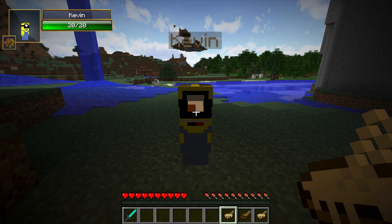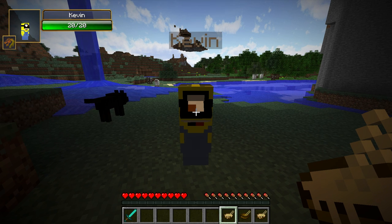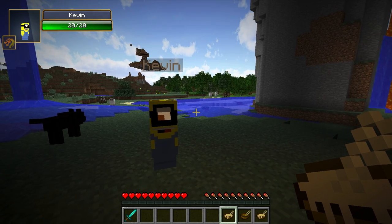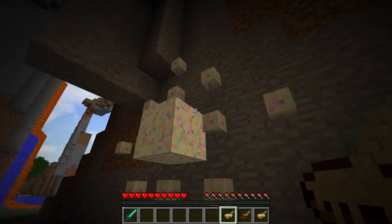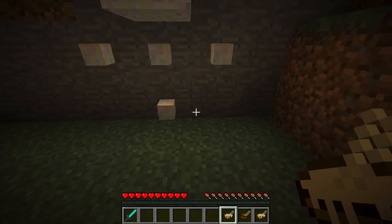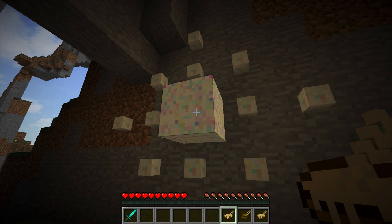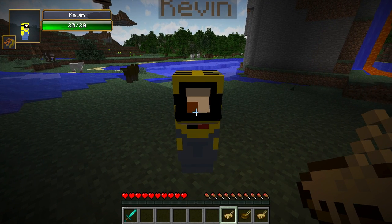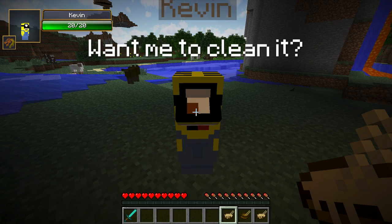What do you mean? Because you said ooh. I heard you say ooh when you came up, so it's gotta be something, right? You know what this is. But really? It doesn't look like graffiti. It looks like something, I don't know. It even has its own light source. Are you sure it's graffiti? What? These kids these days.